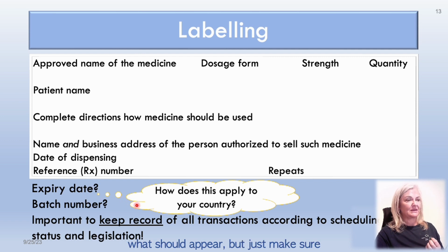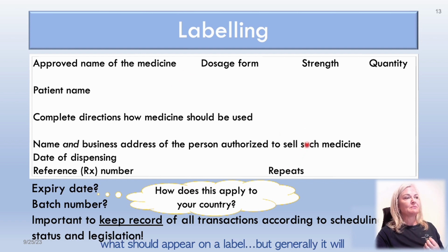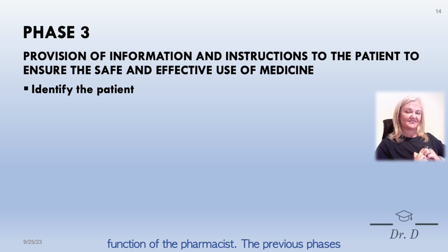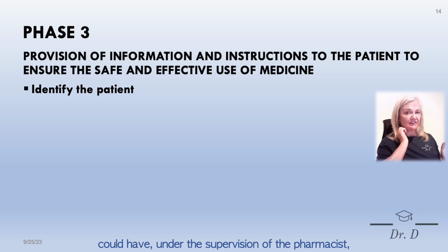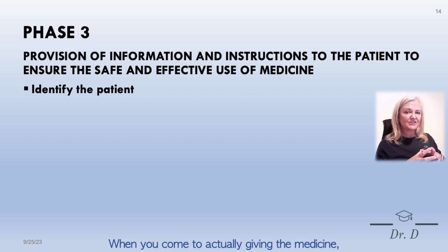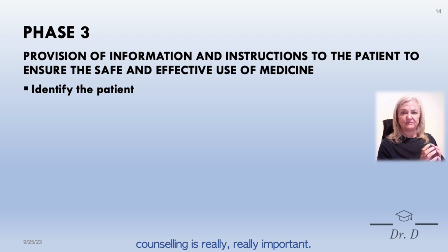All right, just make sure, according to your country's legal requirements, what should appear on a label, but generally it will be all of this included in this example. So now we get to phase 3, which is a very important function of the pharmacist. The previous phases could have, under the supervision of the pharmacist, been done by pharmacy support personnel. But now when you come to actually giving the medicine, counseling is really, really important.